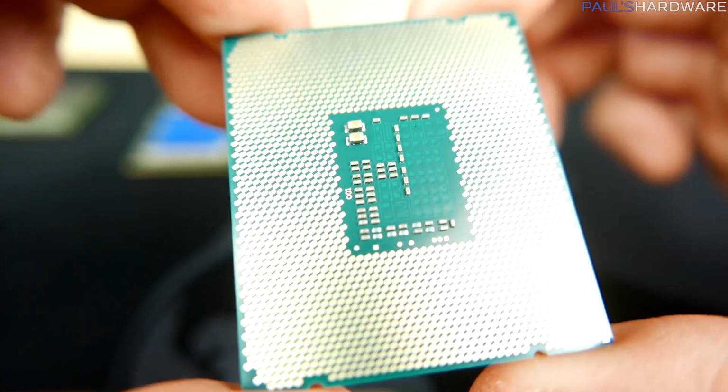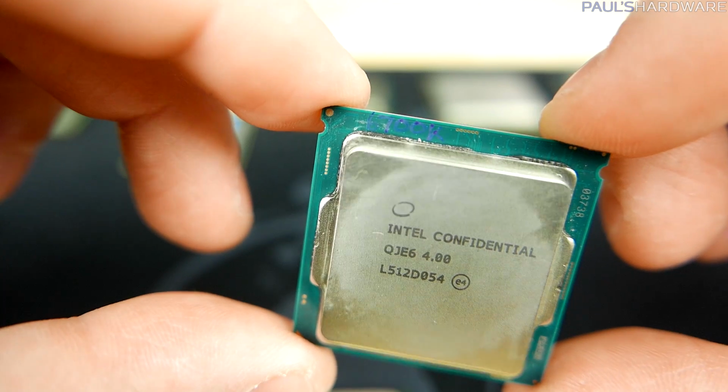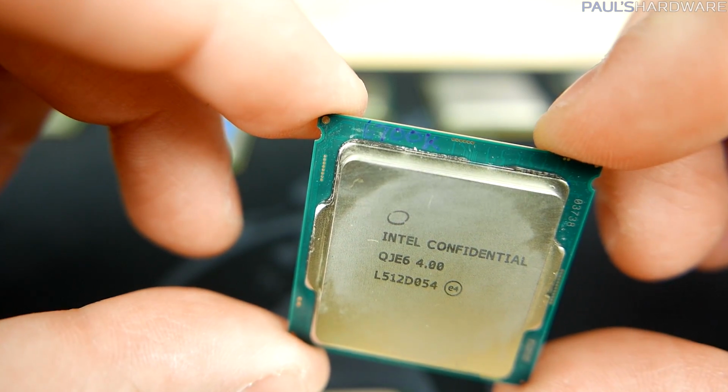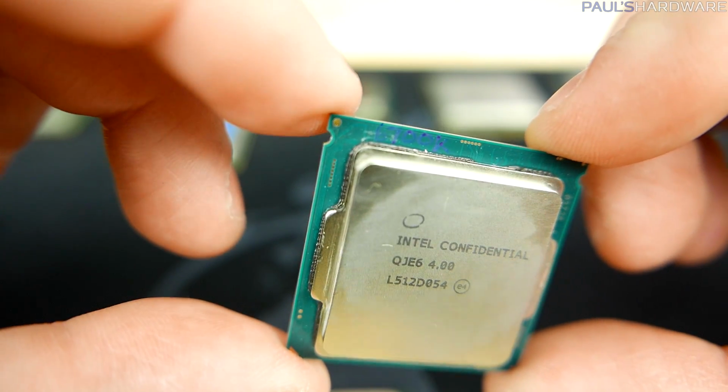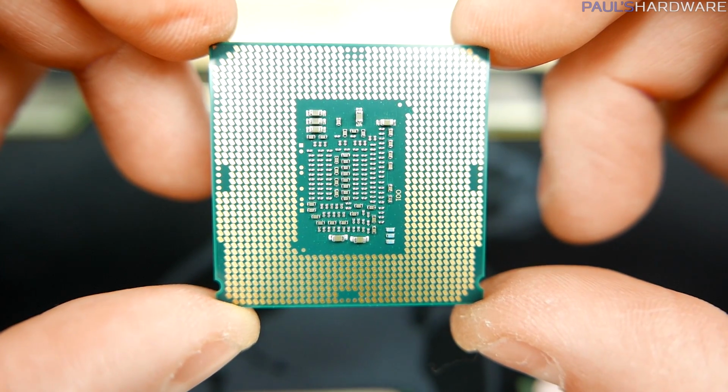This one I use for testing and stuff like that. But then lastly, we have the 6700K, which is the current fastest consumer level processor that Intel makes, although it is still a quad core, whereas you can get 6-core and 8-core CPUs if you go with their Enthusiast platform.